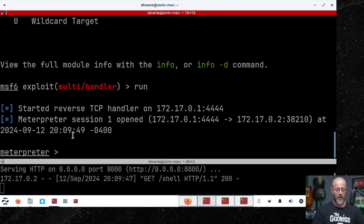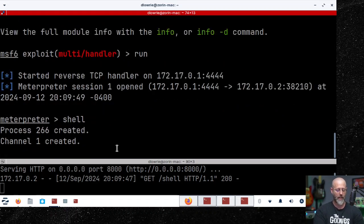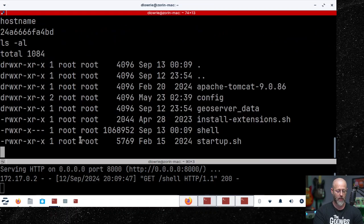And let's see. Oh yeah, there it is. Do the dance. Interpreter session 1 is opened for business. Cool beans. I can do shell. And then from there I can do ID. Oh, look, I'm running as root. Host name. It's got a weird host name because it's a Docker container. And ls -al, that kind of stuff.